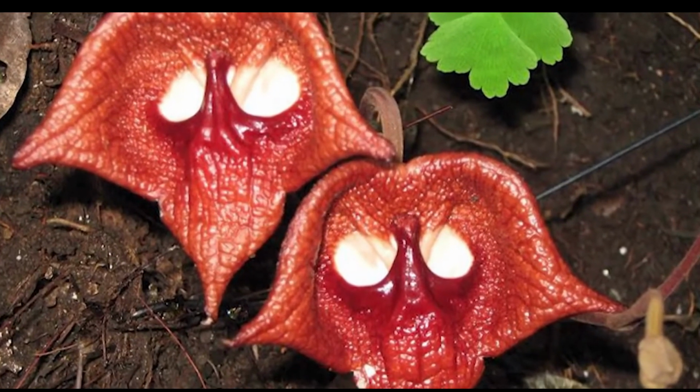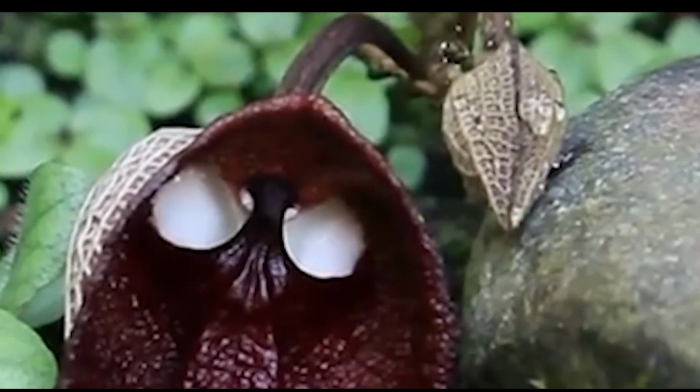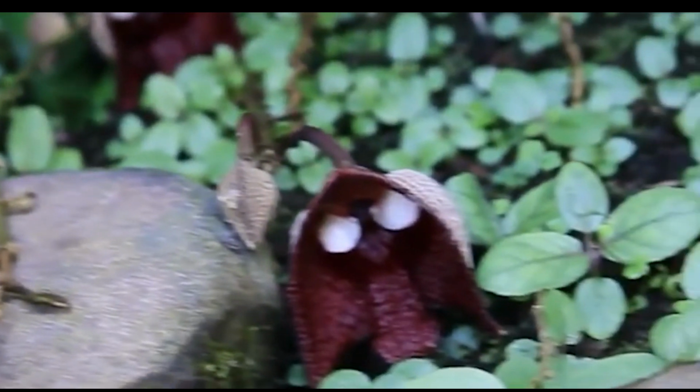The stench, however, has a purpose, as it helps the plant to attract insect pollinators. Once enticed, they fly through the bloom's luminous eyes, where the unfortunate guests are imprisoned long enough for their pollen to be removed. They are then released.